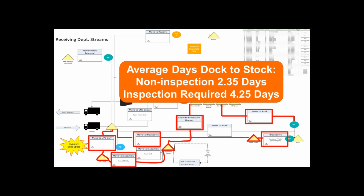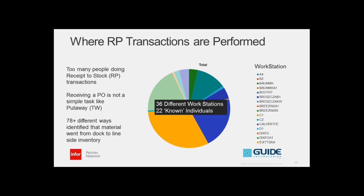What we determined is, during this process, their average days to stock for items that were not inspected was over 2 days. And for those that did go through inspection, it was over 4 days. So all of that time, they didn't know that the inventory was there, even though it physically was there.